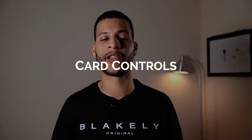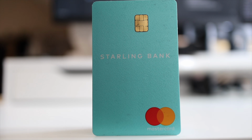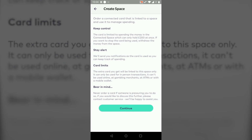With both Starling and Monzo, you get given a physical card that you can use to pay or withdraw money with. The card draws money from the main account area, not the pots. However, Starling does give the option to also get what's called a connected card, which you can link to one of your spaces. This way you can spend money directly from the space that the card is connected to.